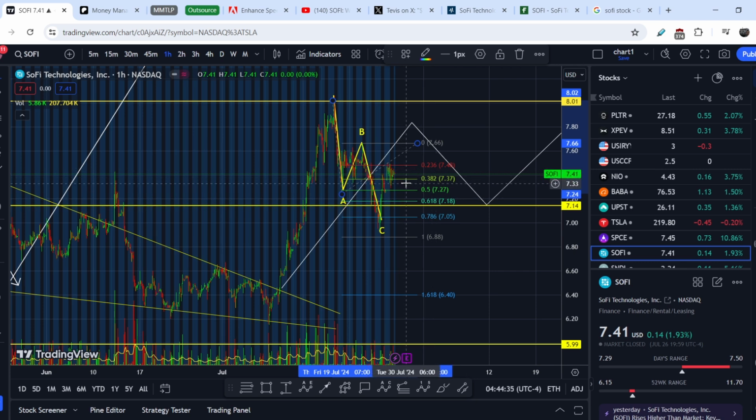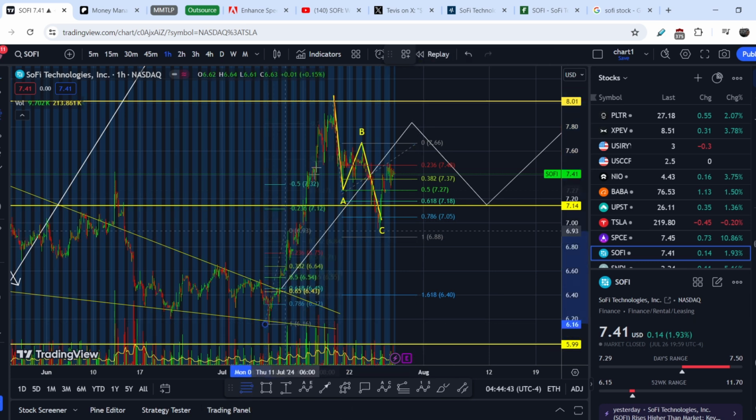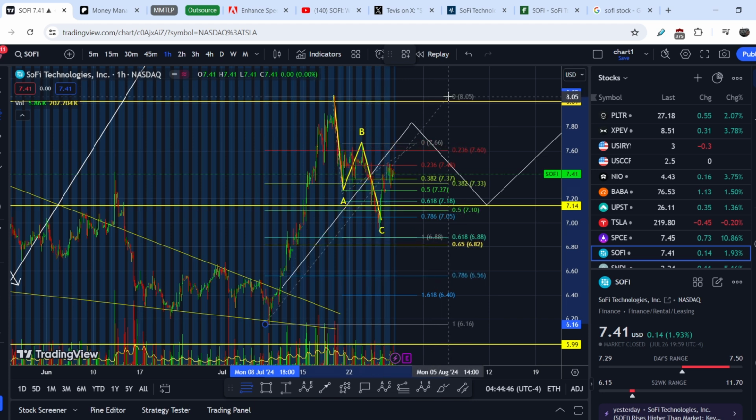This means, technically speaking, we might see another leg to the downside, and we might hit this range, especially if you pull again the FIB retracement tool from the bottom to the top. We have a very strong confluence with the most probable range of trend reversal, the golden pocket range, in between 0.618 and 0.65 levels, in between $6.82 and $6.88. And guys, this is the bearish side.